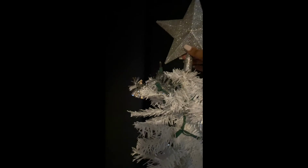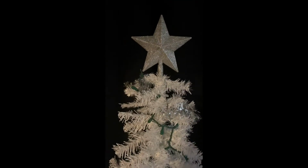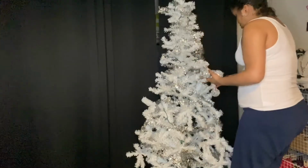Okay. So this is the little star. It's very cute. So it should just sit right up here on the tree. Maybe. Oh, it's too wobbly right there. I'm gonna have to try to put some of the bristles in it to hold it. Hold on. Okay, so there's our star. The star's on the tree. It's gorgeous. It's staying. It's missing some sparkles, so I'm gonna add another round of tinsel on there.